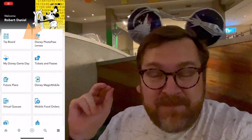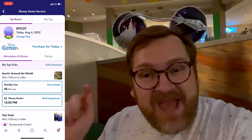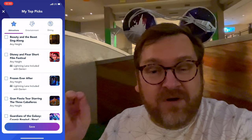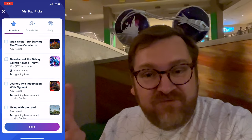It did take us a while though, because initially, just like I feared, it said no longer available for Remy and for Frozen. But I went ahead and I set up my Disney Genie slots. Quick refresher on how you would do that. You would tap on your tip board. You would tap on edit selections. You would select only those rides that you're aiming for. So for us, it was Remy and Frozen.